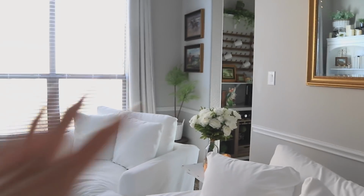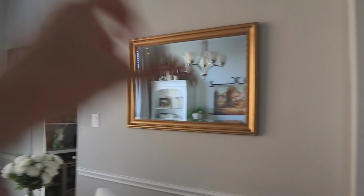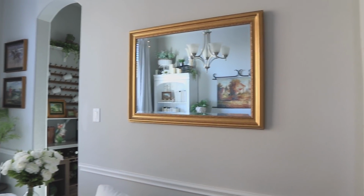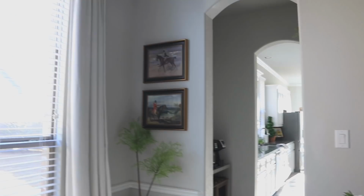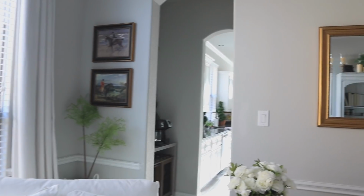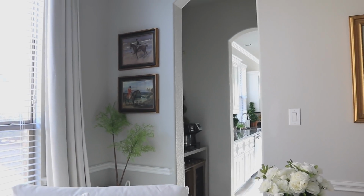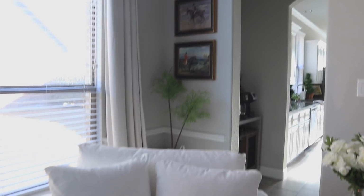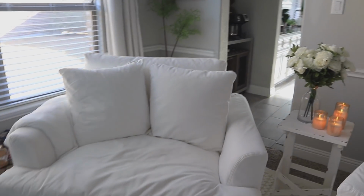It keeps everything a little bit more simple too, because before I kind of had quite a bit going on. If you remember how this room used to look. And I like that they're random, you know. I've got horses here, I've got boats and buildings, and I really didn't want the prints to be cohesive. I wanted them to be cohesive in the sense that they look like oil paintings, and that's about all that they have in common.